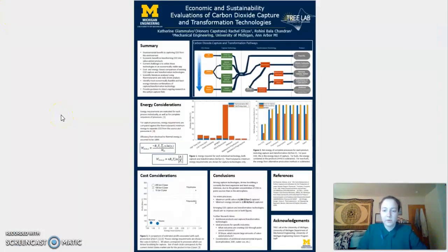So I originally got involved in this project because I spoke to my research mentor. I was already working in her lab, and I talked to her about the possibility of doing an honors capstone with her, and she actually had this CO2 capture project coming up that was really new, and they needed some people on it, and she asked me if I would be interested in doing a background of the existing technologies to give her lab a point of reference for where they should look to improve upon what's already out there.